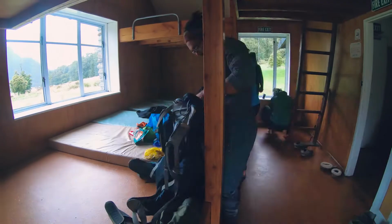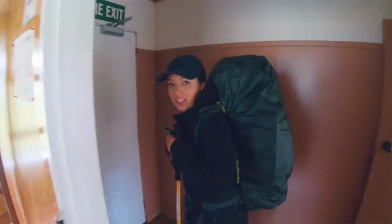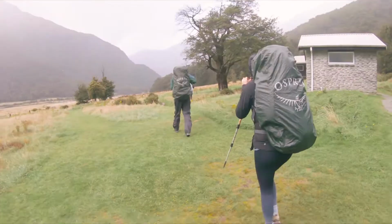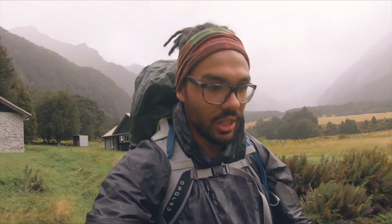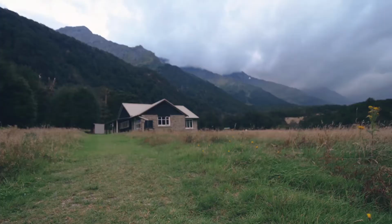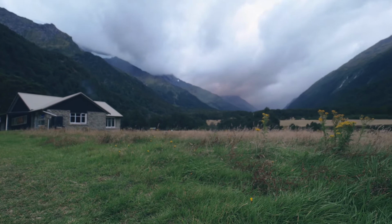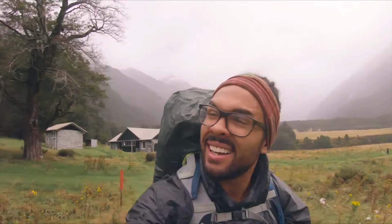Guys, we're just leaving Aspiring Hut now. As you can see, the weather has rolled in. Last night was one of the craziest thunderstorms I've ever been in. The whole valley was just rumbling with thunder. At times it actually felt like there was an earthquake going on, with lightning strikes lighting up the whole hut. Pretty dramatic. And this morning, as you can see, a little bit of rain.